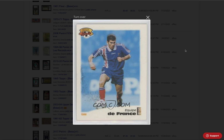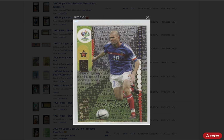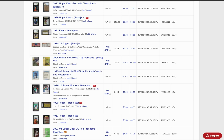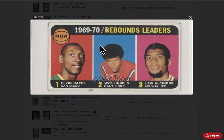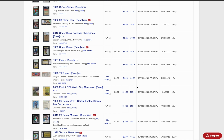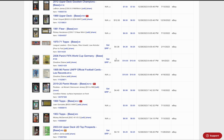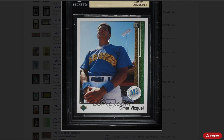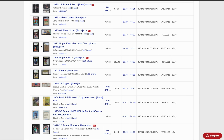This Zidane card sold for $15. I think I'm pretty much okay with that. This Zidane I actually made money on, which is amazing to make money on a soccer card, but I paid $8, it sold for $10, so I'm happy. Broke even on this Kareem Abdul-Jabbar card. Got $6 for the second year Ricky Henderson card. And Vizquel I lost money on, but I had bought this a while ago and it wasn't selling, so I'm happy just to get rid of it and move on.